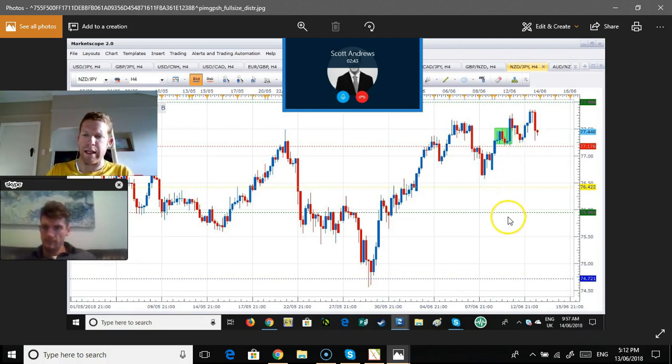Just to recap, we've got that red line there at 77.17. That is a support level, is that correct? No, that's my stop. Oh, so that's the moved stop. Oh, nice, I see. Yeah, my original stop was at 77.019. Oh, yep, gotcha. But we'll see what goes on.